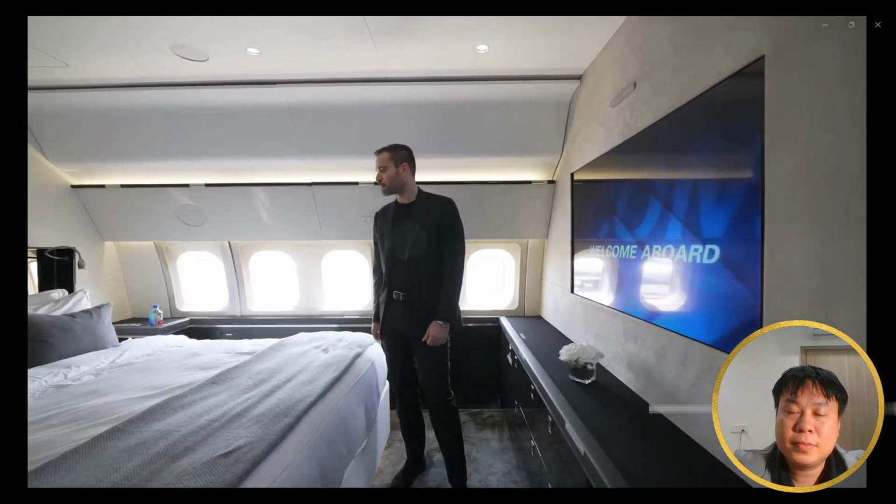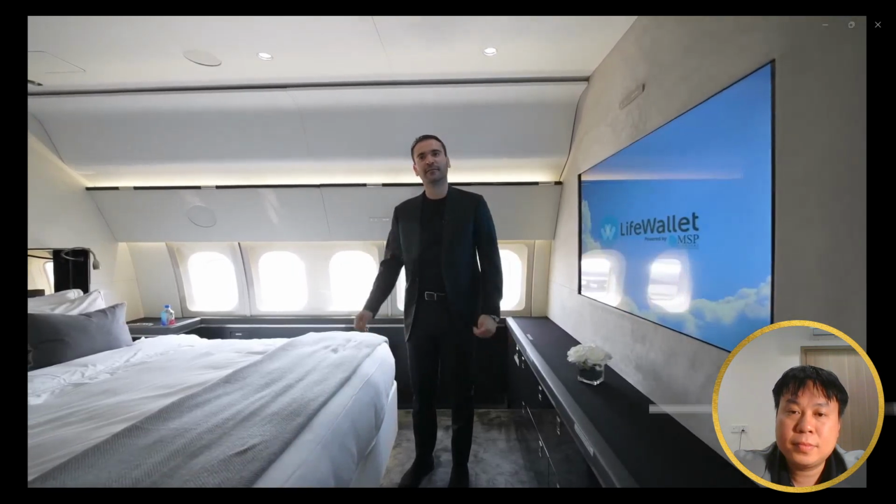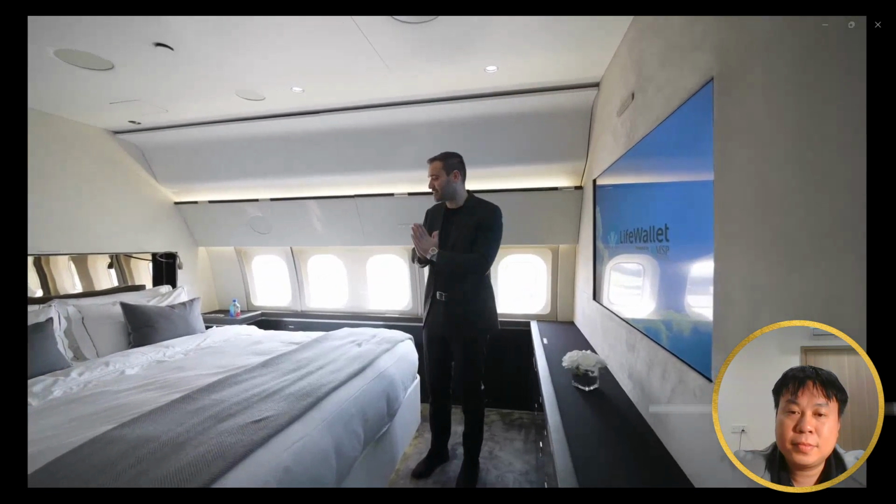Have you ever been on a private jet before? I have been twice, but short flights, like hour and a half. I bet you've never been on a private jet that has a queen-size bed. This is the first time I step into something like this. I mean, this is just mind-boggling. The amount of volume we have here.